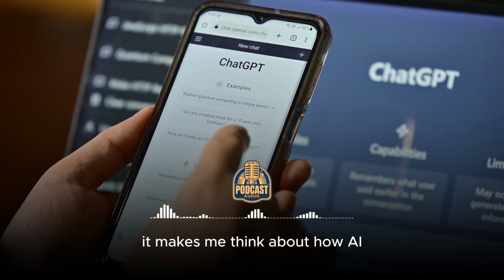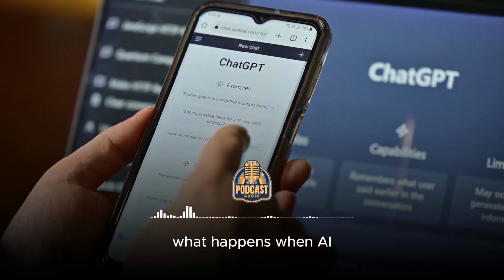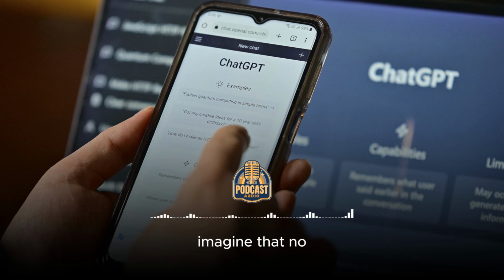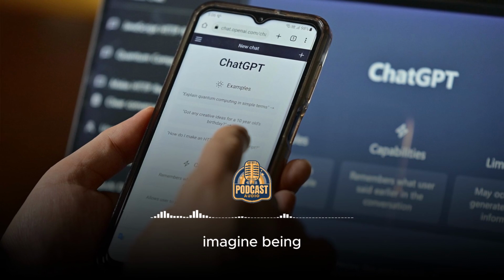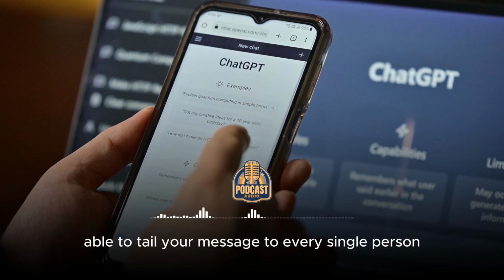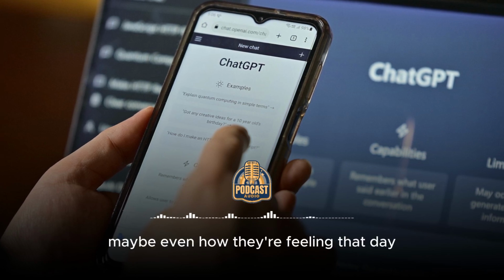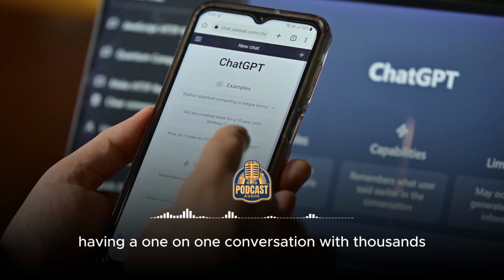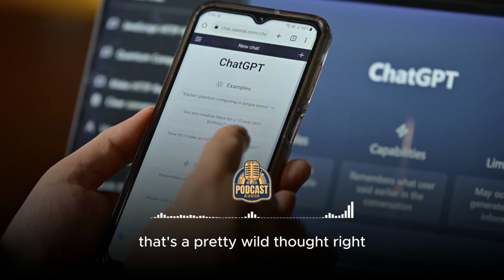I love that, unlocking our writing potential. It makes me think about how AI might change the way we approach writing in the future. Like, what happens when AI allows us to personalize our writing at scale? Imagine that. Now, that's a fascinating question, and one that I think deserves a deeper dive. Imagine being able to tailor your message to every single person reading it. Like, you take into account their interests, their background, maybe even how they're feeling that day. It'd be like having a one-on-one conversation with thousands or even millions of people all at the same time. That's a pretty wild thought, right?